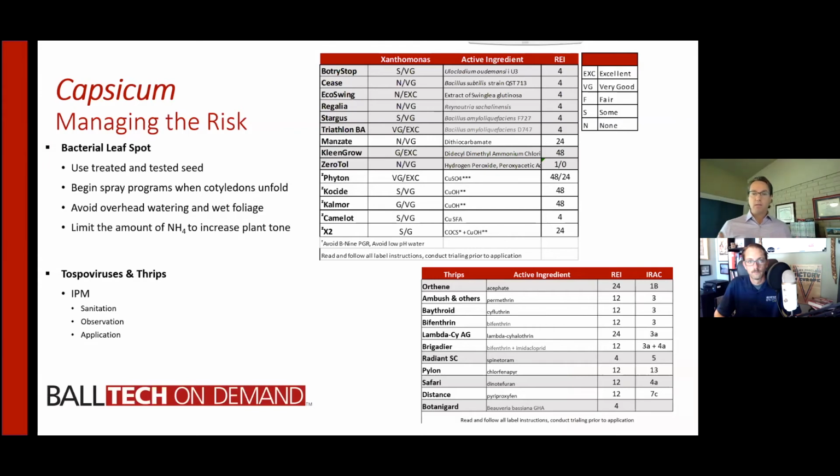But our rock stars for bacterial leaf spot suppression and prevention, okay? We can't cure it once it sets in. There's just nothing that we can do with that, but we can suppress and we can prevent. And the number one products we can use are the copper fungicides or bactericides.